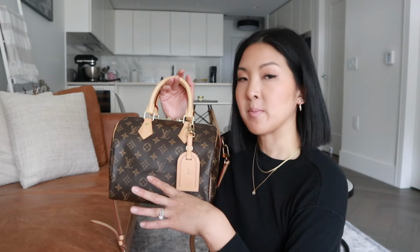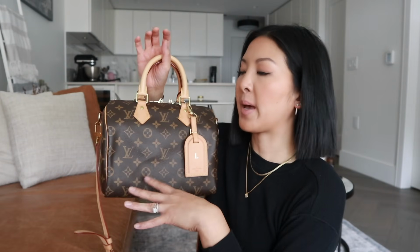At the time, the price of it, and I'm in Canada, was $1,750 before taxes, and now I believe it is $2,330 Canadian. So that's an increase of $580. Over 5 years, that's only like a $115 increase every year. Compared to a lot of their increases on other handbags and other luxury brands, it's not crazy. So the price point wasn't bad for the handbag at the time.